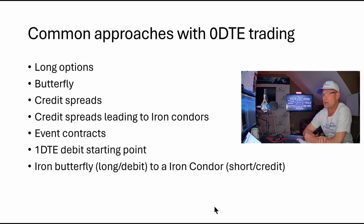And then I want to share a couple of ideas with you that we've been using lately that I think give a pretty darn favorable risk-reward ratio in terms of managing that risk side of the equation. And that is starting with a 1DTE debit trade to sort of facilitate the anchor or entry point for the next day for your 0DTE trading, and then using an iron butterfly, a long iron butterfly, and then if necessitated, adding a credit iron condor overlay on top of that. So let's get into it and talk about it.